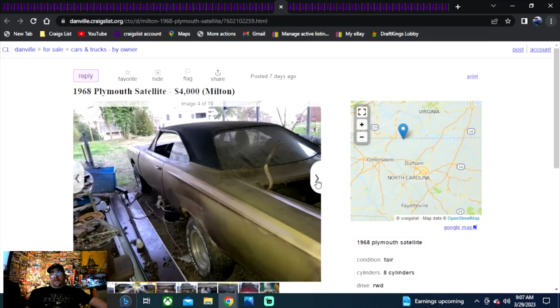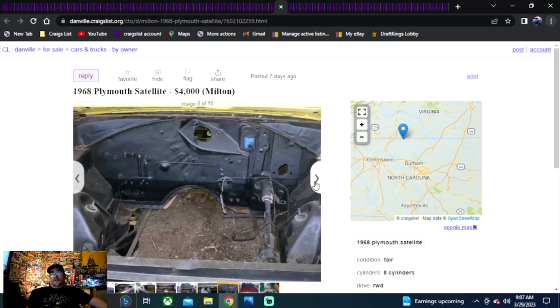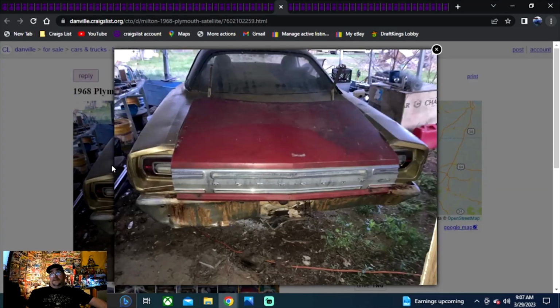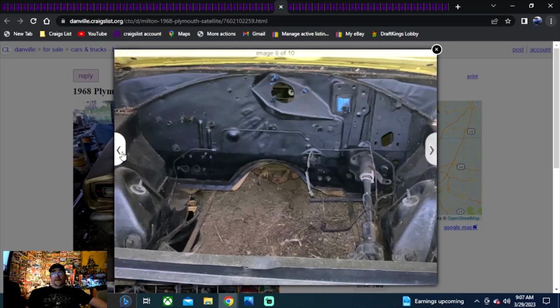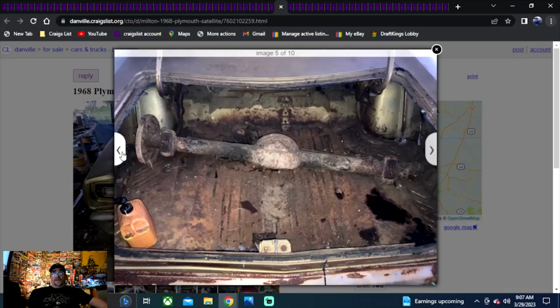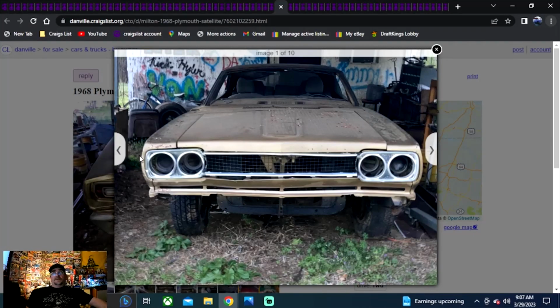Quarter panel's crushed. Trunk's rotted out. Got some kind of rear end tossed in the back that's falling through the trunk. Some kind of ugly interior. No engine, no trans, no wiring harness, no wiper motor. Yeah, a lot of it's missing. You see it. The wrong seats. And $4,000. I don't see where people come up with their prices.